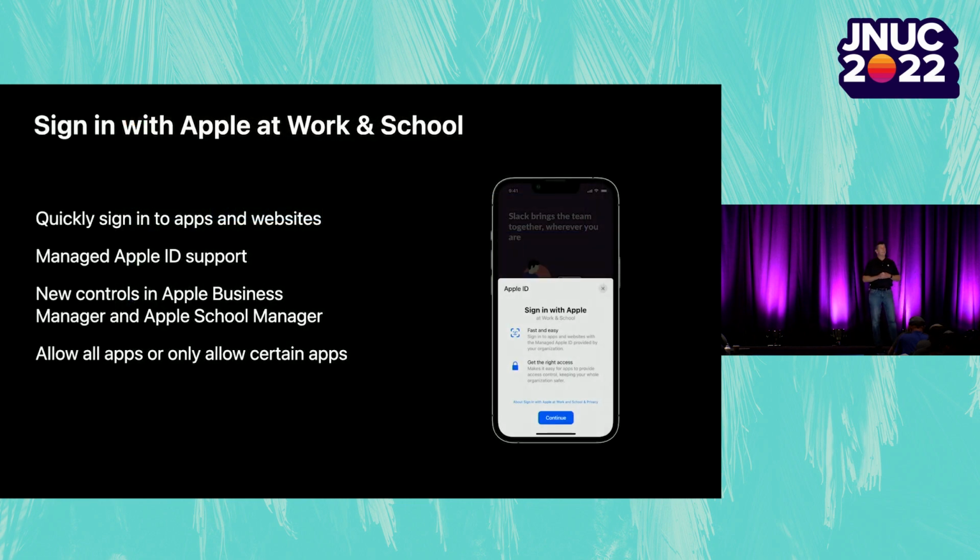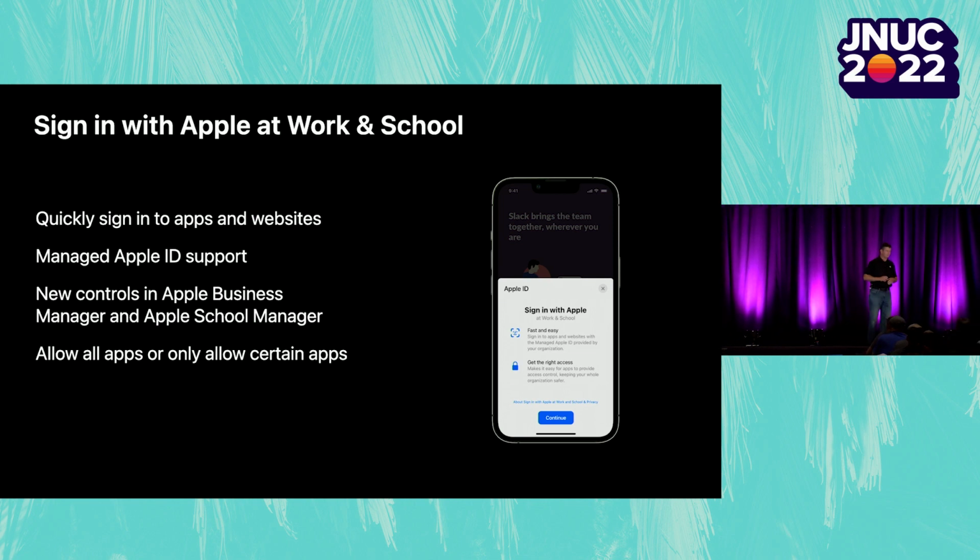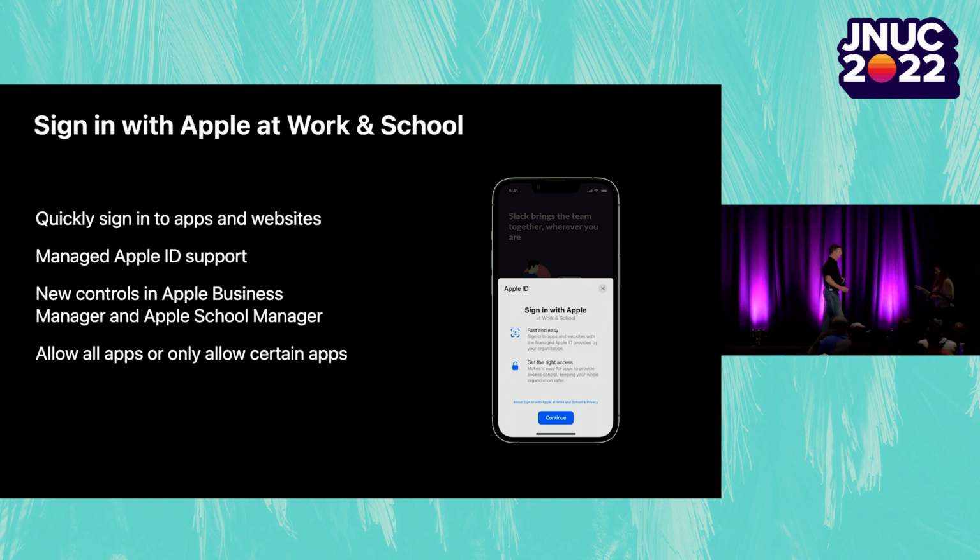So that's sign-in with Apple at work and school, and users can quickly sign into apps and websites using their managed Apple ID. And new controls in Apple Business Manager and Apple School Manager allow IT teams to choose which apps are allowed. To learn more, I'd encourage you to watch the WWDC 22 session, Discover Sign-In with Apple at Work and School. And so now back to Kelly to discuss single sign-on. Thank you, Dan.